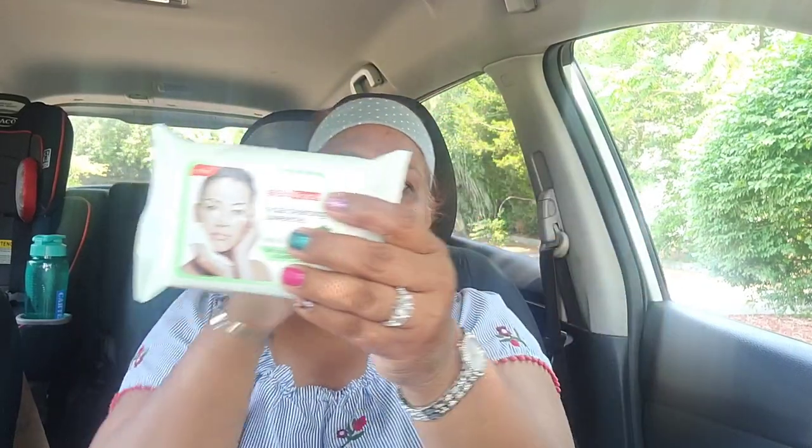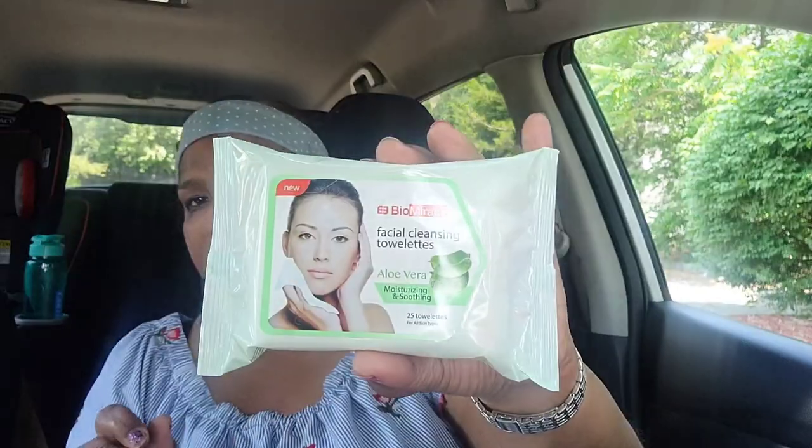Okay, so I got that. And then I picked up this, and this is Bio Miracle Facial Cleansing Towelettes, moisturizing and soothing, and there are 25 towelettes in here. It's no animal testing, no paraben, non-greasy, for sensitive skin. Right up my alley. So that's what it is, Bio Miracle.